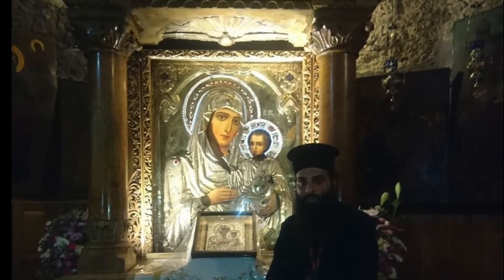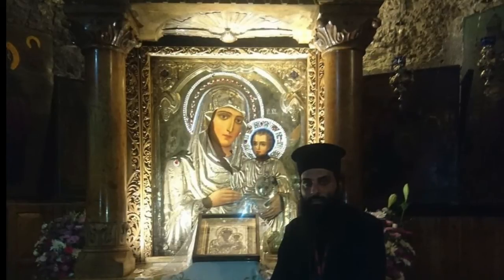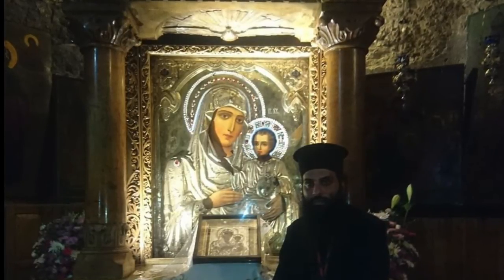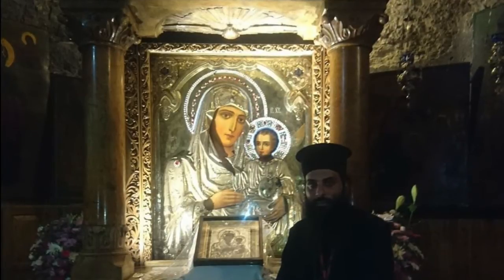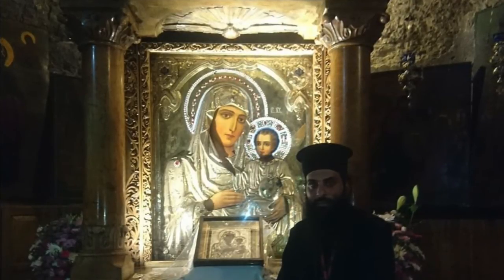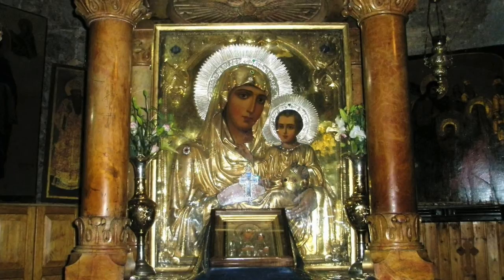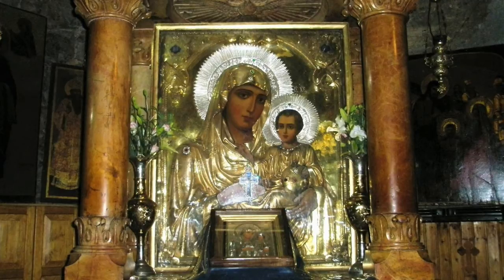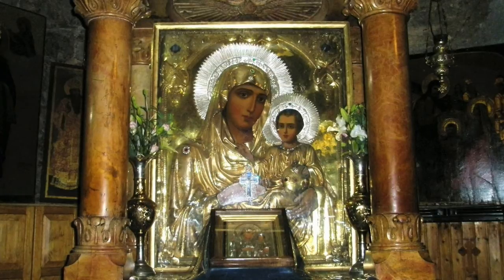This icon, the original of this icon, is found at the very burial place of our Panagia, Our Lady. And it is a magnificent icon if you're ever deemed worthy to come to see it face to face. But even the prints of the icon, the copies of the icon, are mesmerizing themselves. And the way that this icon came about was that it is called a chiropito. In other words, it was not painted by hands.